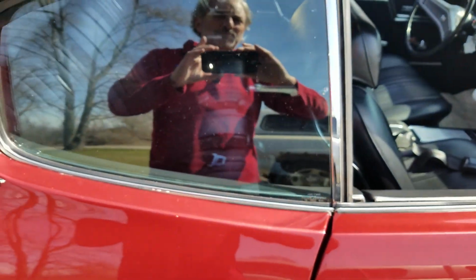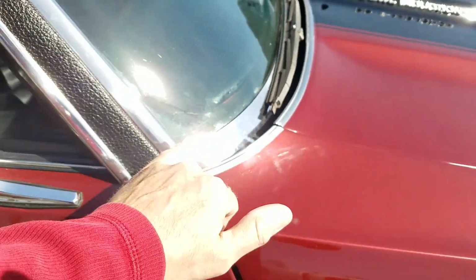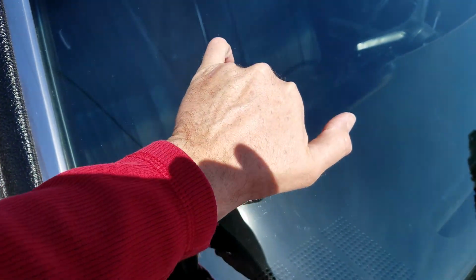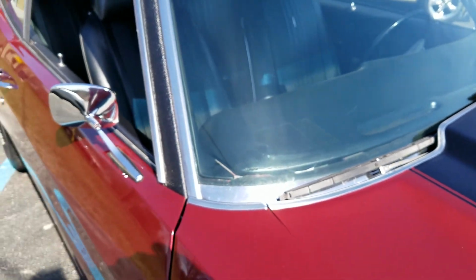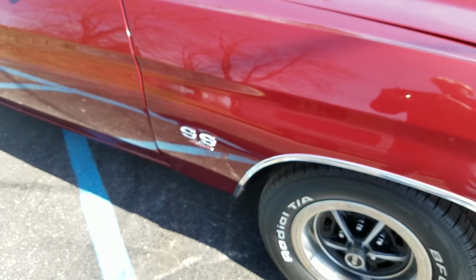I'm not going to roll the windows back up and down, but as a general rule, it's nice driver quality glass with a replacement windshield. Didn't see any major stone cracks or chips in the glass. Might have a little sandpeck or two here or there, but nothing that would probably get you disqualified for driving down the road in that condition. Alright, well, let's get her fired up.